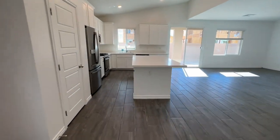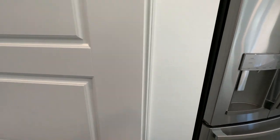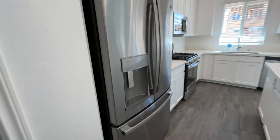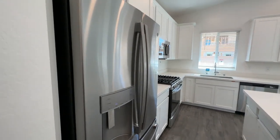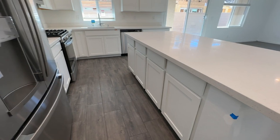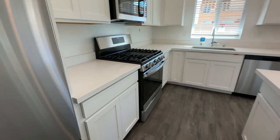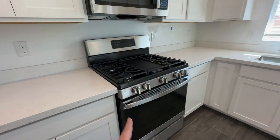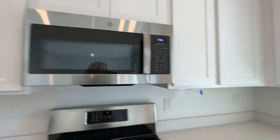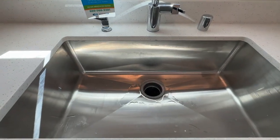You have this large island with a decent-sized pantry. Again, the refrigerator came with this home. Going forward, refrigerators will not be coming with all Lennar homes. Nice long island with additional storage. And it came with your traditional stove and your microwave with the vent hood up above. And at least this came with the nice wide long sink.